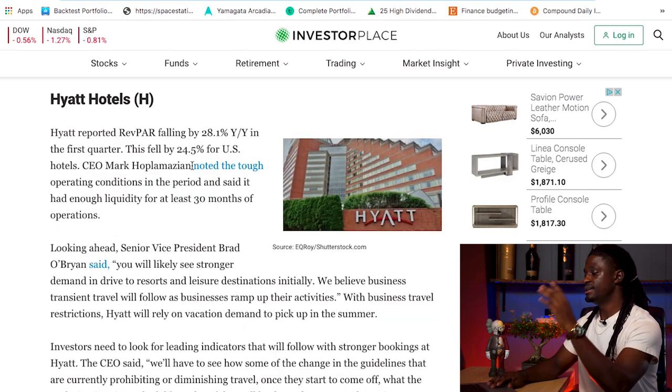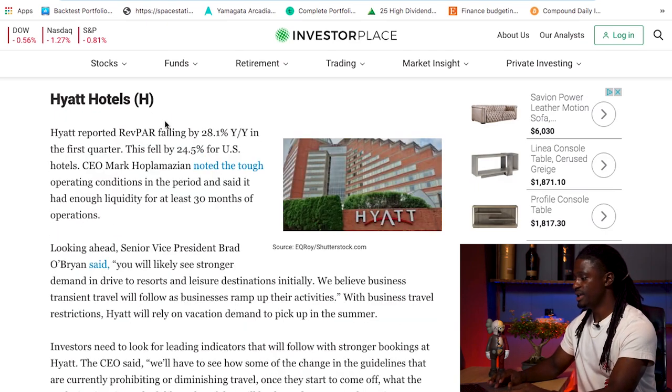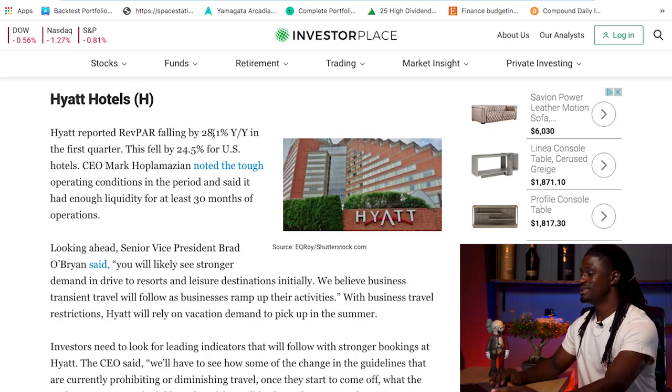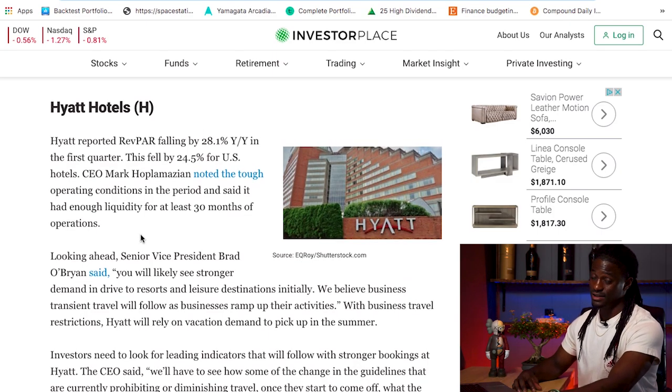And the last one is the Hyatt Hotels, ticker symbol H. And the Hyatt reported that the RevPAR fell by 28.1% year over year in the first quarter. This fell by 24.5% for US hotels. So yeah, it's not looking good for the hotel industry.